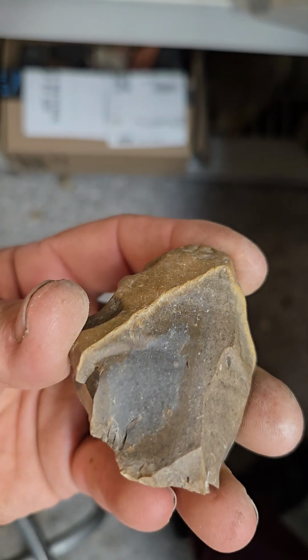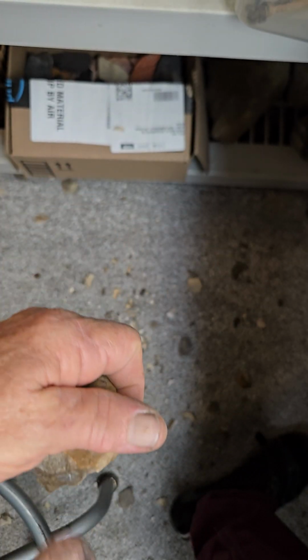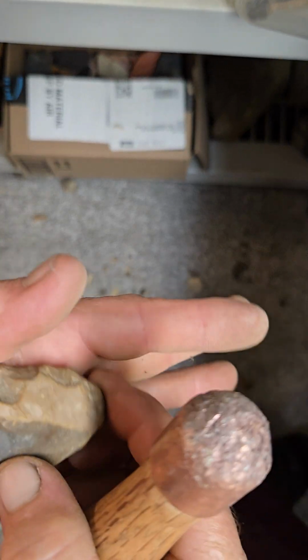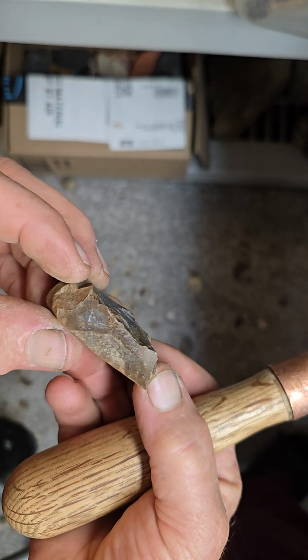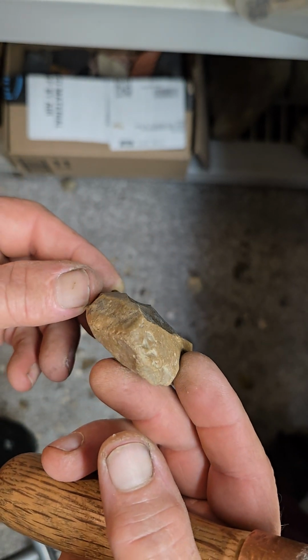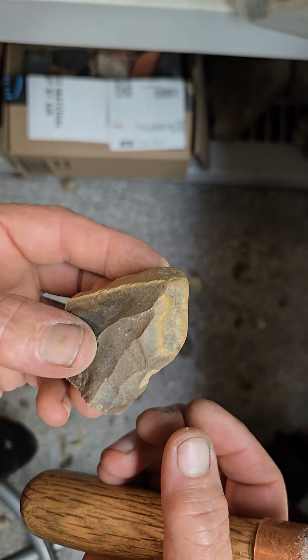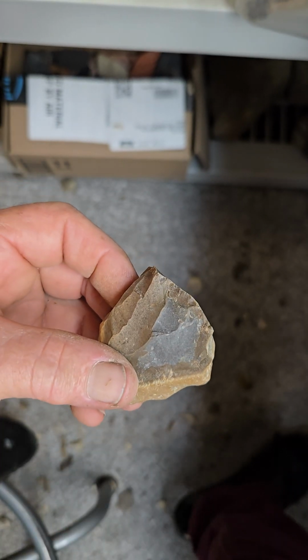Huh. Definitely different looking. But there you go. There's chert at the river. Just gotta find it. I didn't want to take too much. Take a flake here or there down there, but do most of it here. But that's it, fellas and gals.